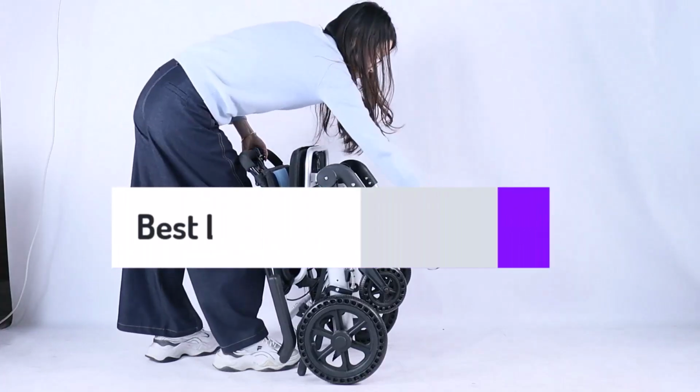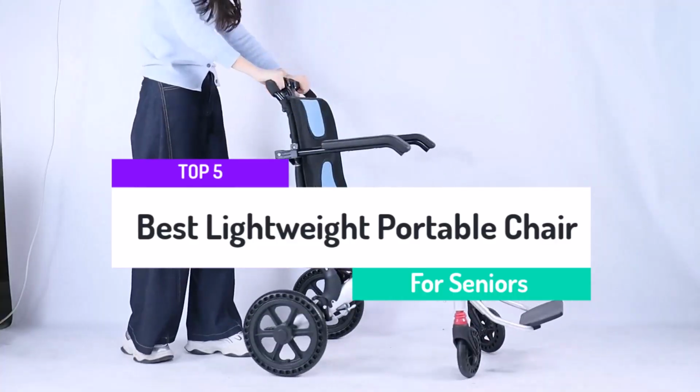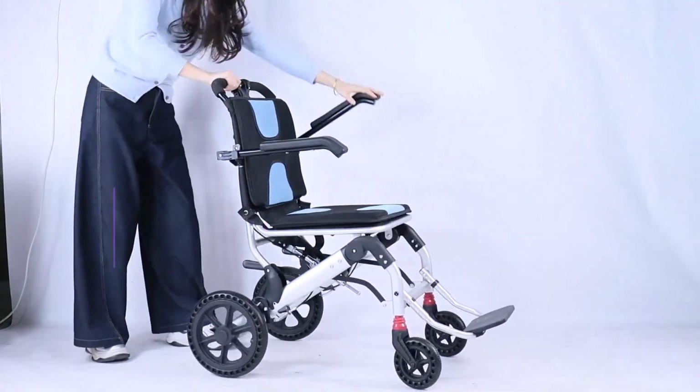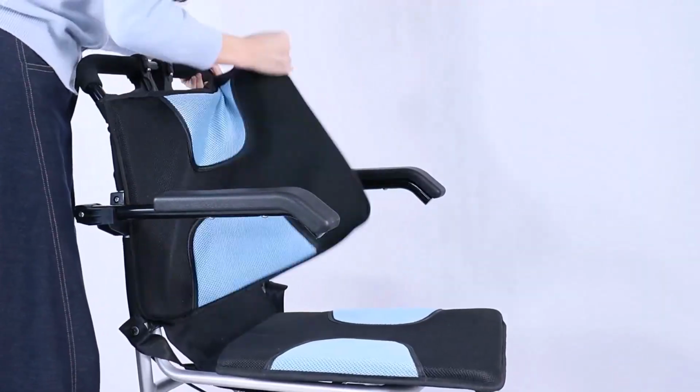Looking for comfort and convenience on the go? The best lightweight portable chair for seniors offers unmatched support and easy portability. Perfect for outdoor activities, travel, or simply relaxing, it combines durability with effortless setup.